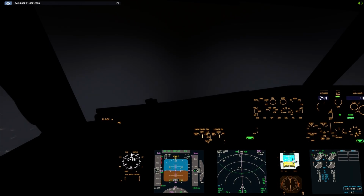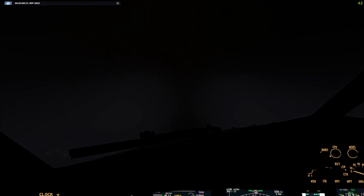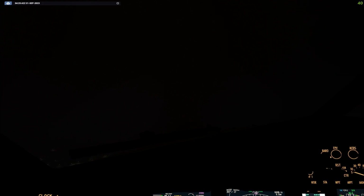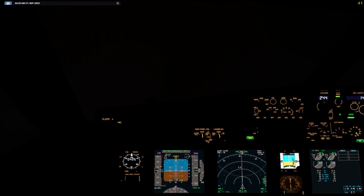Complete the checklist. Flaps 30. 30. Green light. Landing lights. On. Landing checklist completed.